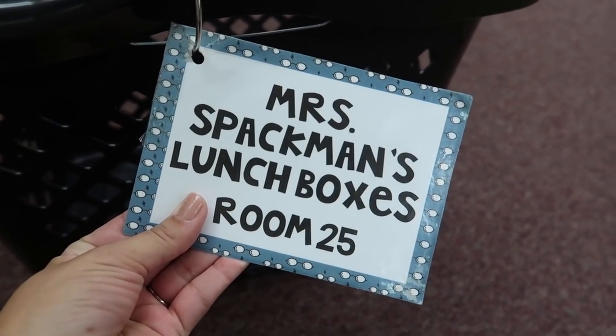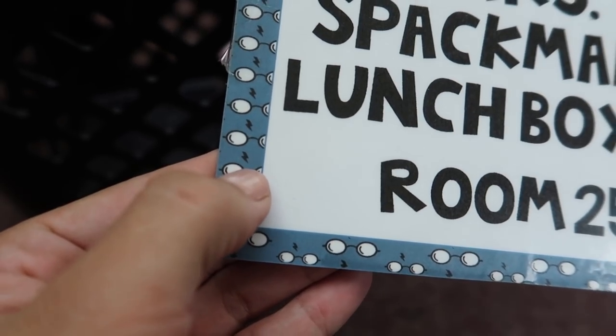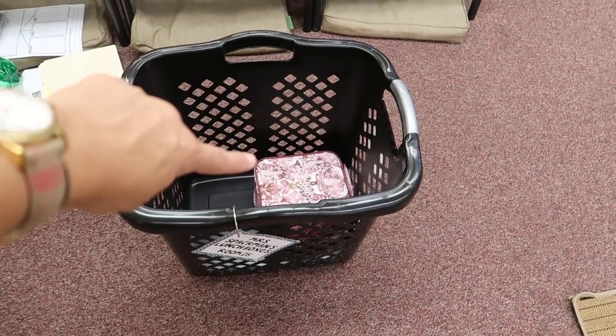I've had this since my first year here. It still has the little Harry Potter on it. I'm keeping it. New basket. Somebody left their lunchbox.